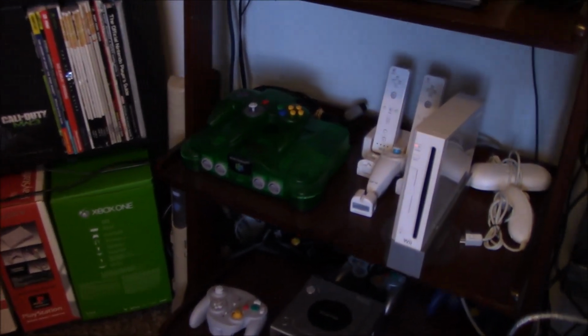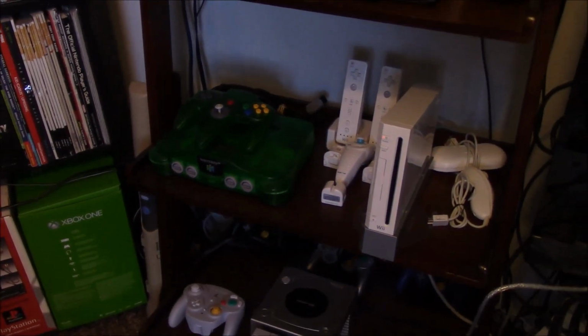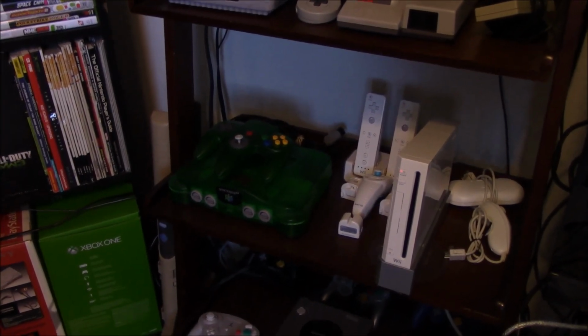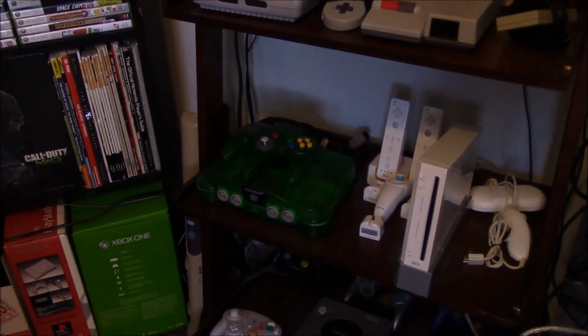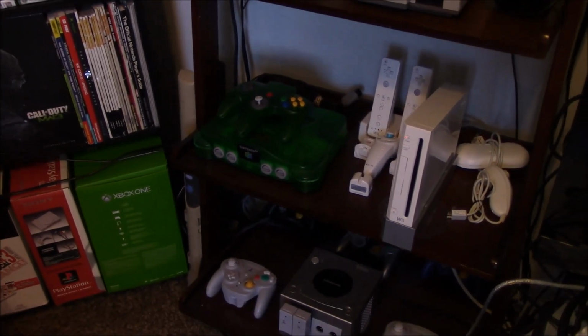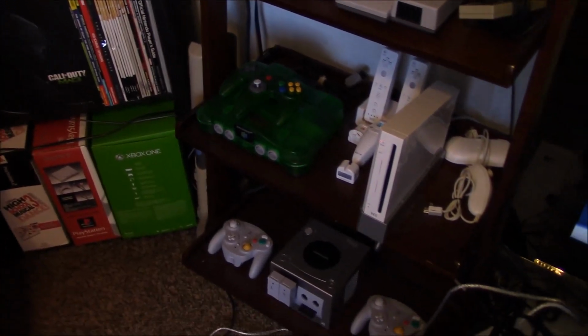Then we come up here to my Jungle Green N64. This is the first console, well, outside of my 360, that I bought once I started collecting. One of the only items I've actually purchased off eBay. Got this with GoldenEye. Super huge fan of GoldenEye. Most people are. Most retro gamers are. Anybody that grew up on the N64. That's what got me started back in collecting that console plus GoldenEye.